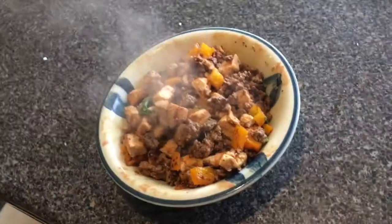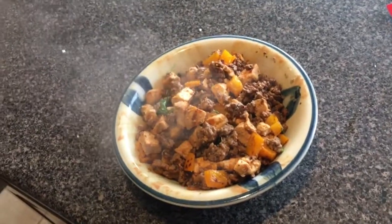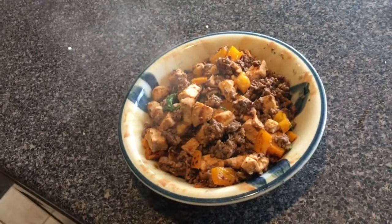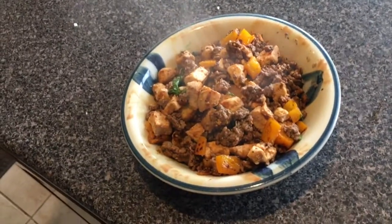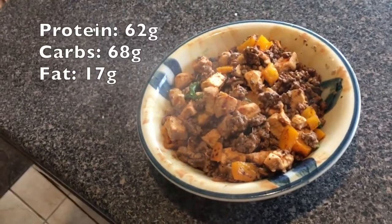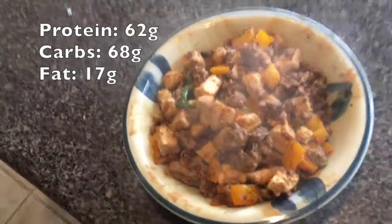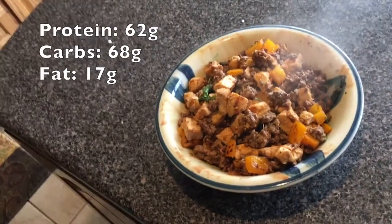So here's meal number 2. Sorry I'm so shaky guys, I just got back from a walk with Cedric, and that's how I know it's time to eat, because I actually feel like I have low blood sugar, but I'm gonna do my best. So we got 120 grams of ground beef, 120 grams of chicken, and 1.5 cups of white rice for this meal, with the bell peppers and spinach in there as well. So getting lots of veggies today.